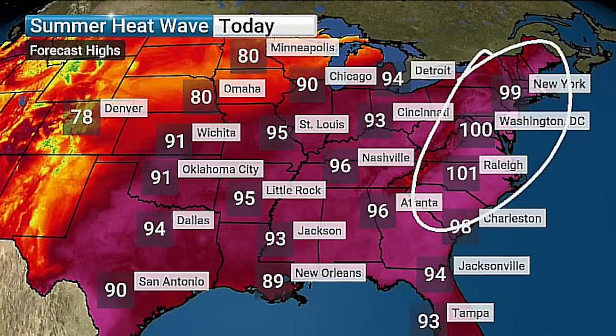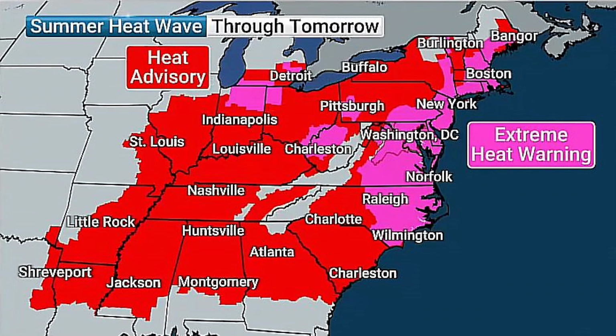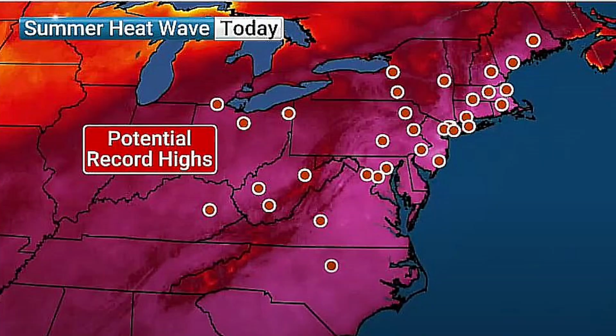More than 245 million people experienced daytime highs of about 90 degrees, with 33 million facing extreme heat above 100 today. Cities like New York and Philadelphia saw historic highs and record warm nights, leading to heat advisory and health warnings across 2/3 of the United States.